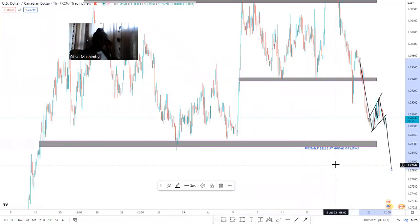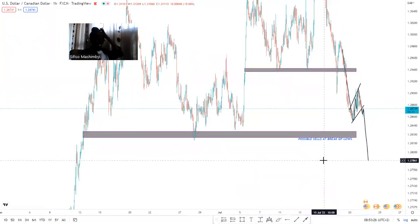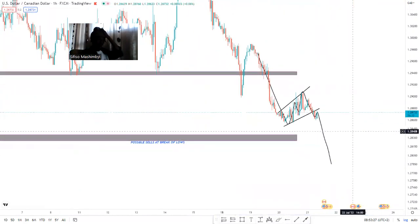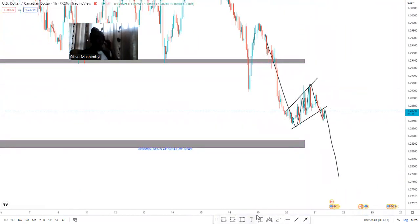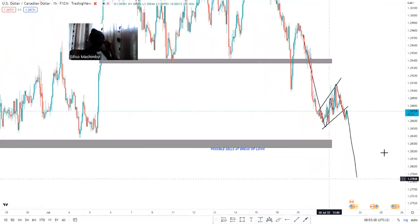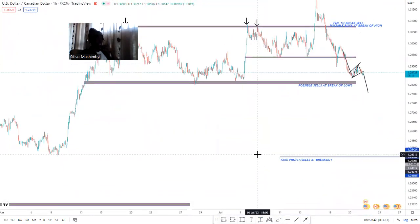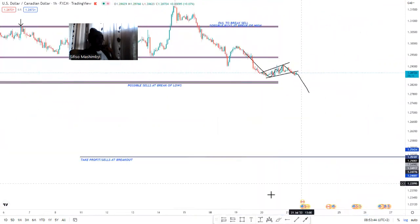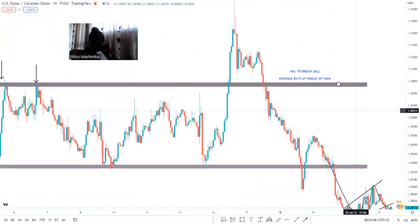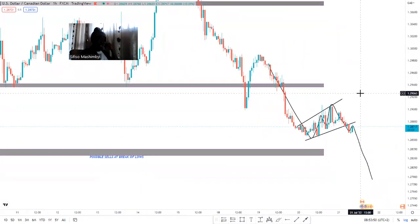But at the same time, we do know that we have this level. So to me, I'd be simply waiting to take this trade, which I might go for 1-to-1 on. But if price breaks out and we continue moving with it, that might be a stronger trade, which I might take profit on right there. That's USD CAD. What's next?